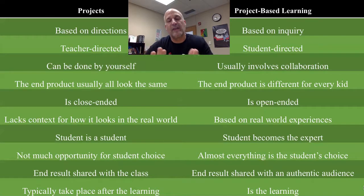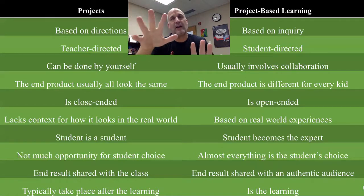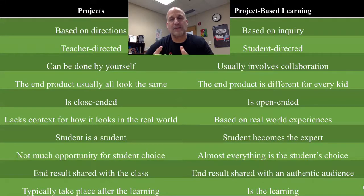So this list is not all-encompassing, but these are some of the major differences between projects and project-based learning. Now, sometimes there are exceptions to these. Sometimes some of these projects will be open-ended, or project-based learning will not necessarily be based on inquiry. But keep in mind that this is kind of a comprehensive overview of what most likely is going to be the differences between these.